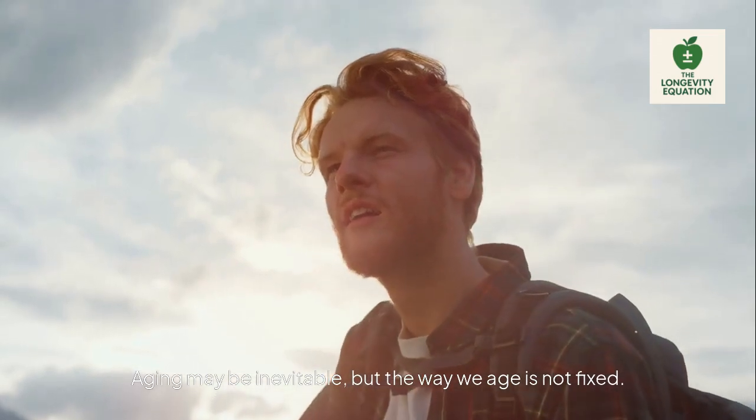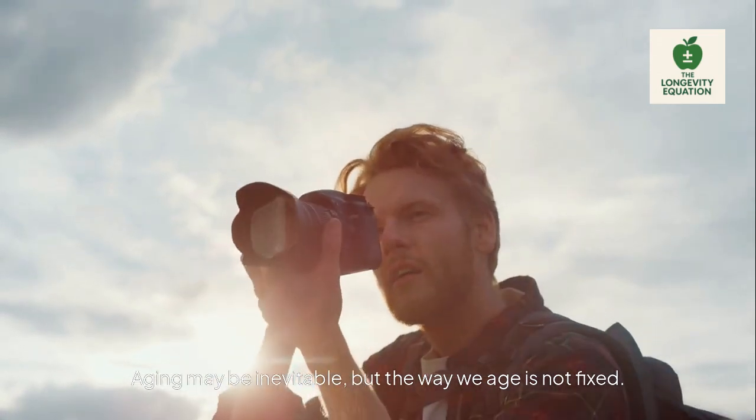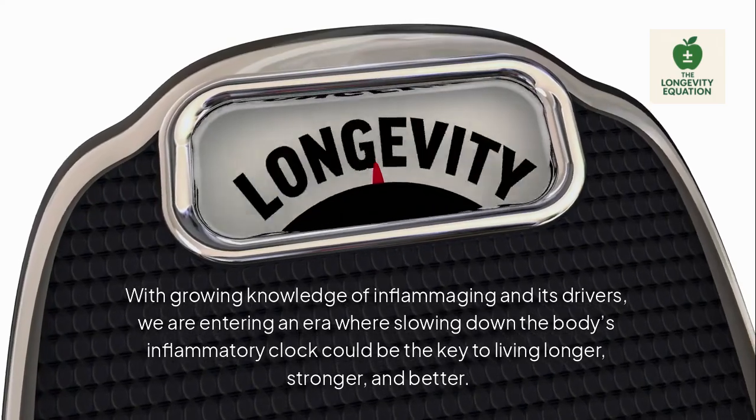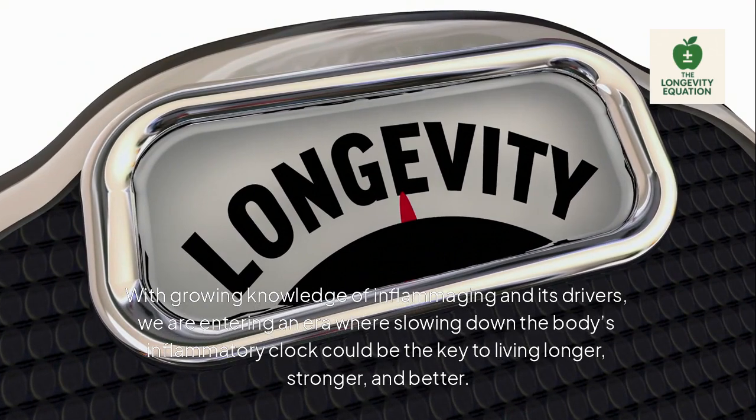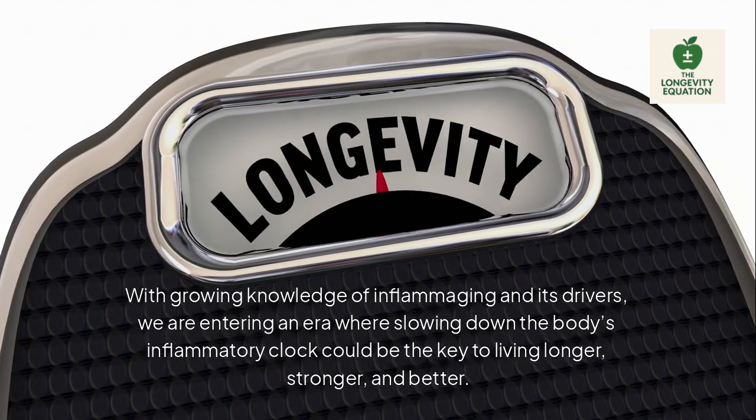Aging may be inevitable, but the way we age is not fixed. With growing knowledge of inflammaging and its drivers, we are entering an era where slowing down the body's inflammatory clock could be the key to living longer, stronger, and better.